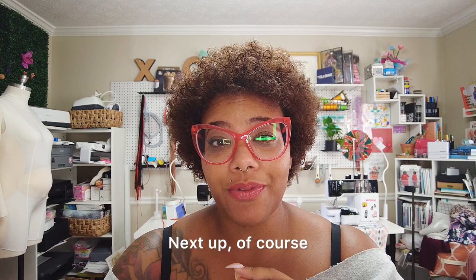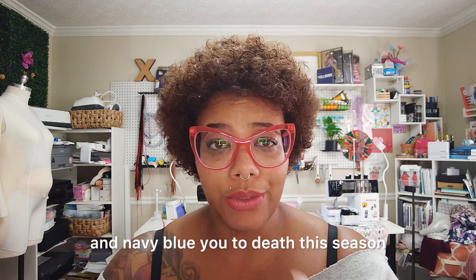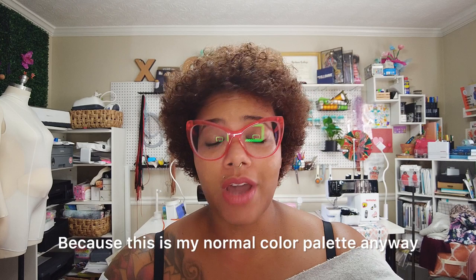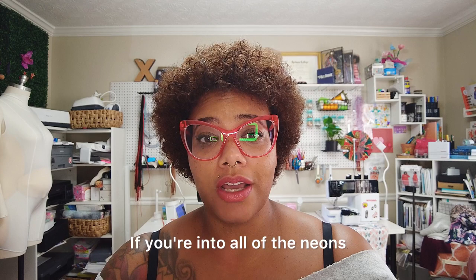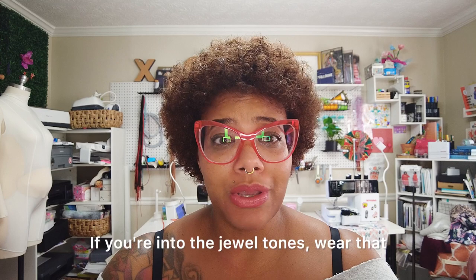Next up, of course, is the color scheme. The girlies are going to mustard, rust, olive, and navy blue you to death this season. And you know what? I'm here for it. Why? Because this is my normal color palette anyway. But just because the seasons have changed, that does not necessarily mean that you have to change up your color scheme. If you're into all of the neons, wear that. If you're into the jewel tones, wear that. Commit to wearing colors that make you feel happy because we're all about the dopamine sews and styles, okay?